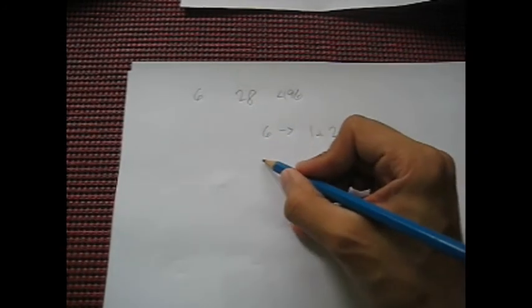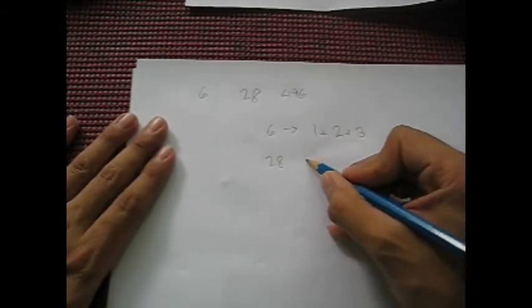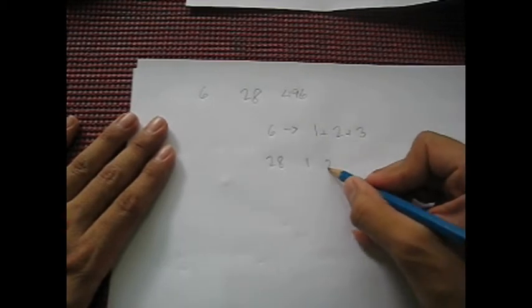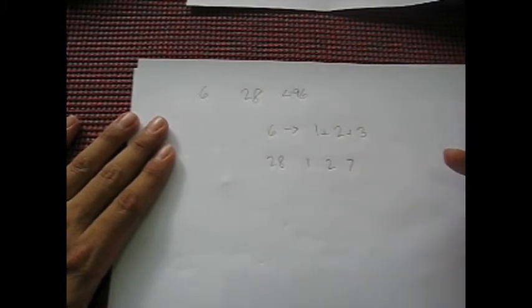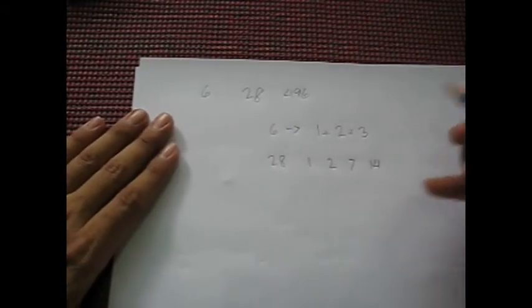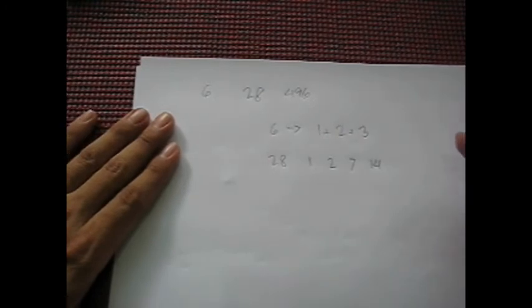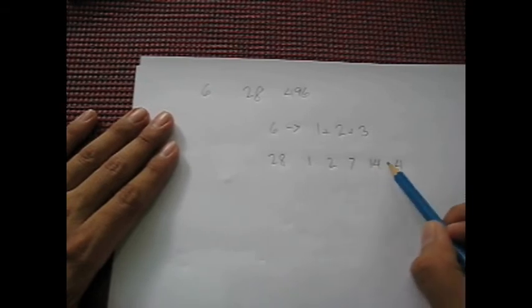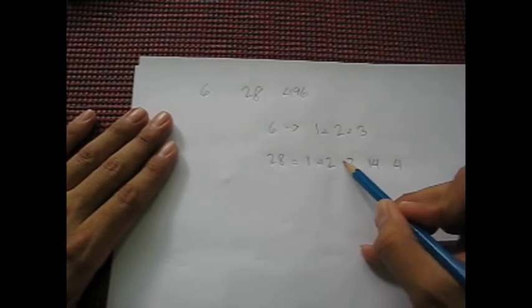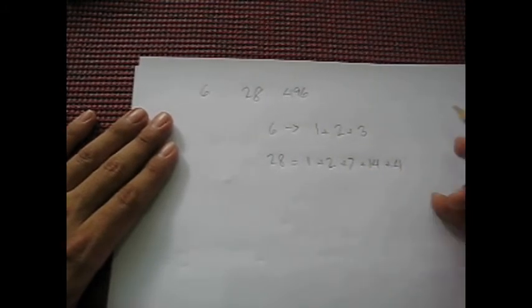Now let's use 28. Factors of 28, let's see if we can get this right. We have 1, we have 2, 7, what else? I think 7, 14, am I missing something else? I think 4 is also a factor. Yeah, 4. So let's try to add them up. 1 plus 2 plus 7, that's 10 already. So that's 24, 28, see? So those are perfect numbers.